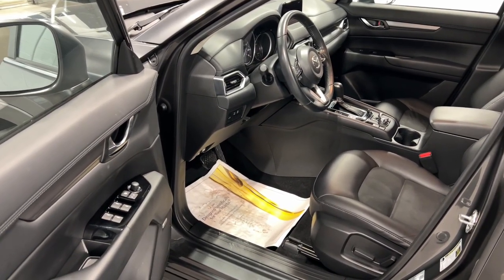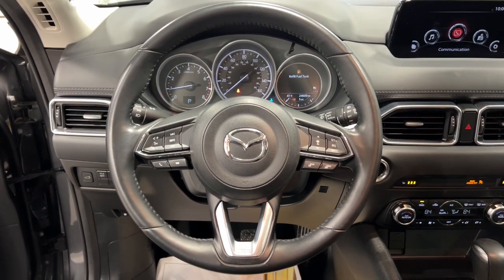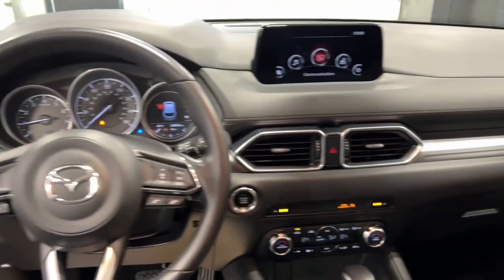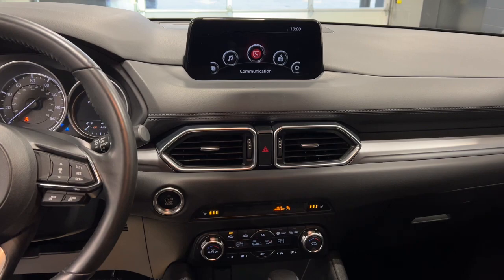The following are some of this vehicle's highlighted options: all-wheel drive, keyless entry, backup camera, adaptive cruise control, keyless start, lane keeping assist, aluminum wheels, multi-zone AC, Bluetooth connection, blind spot monitor.